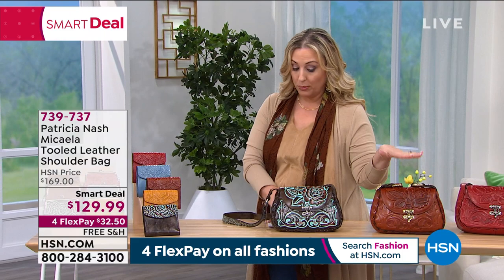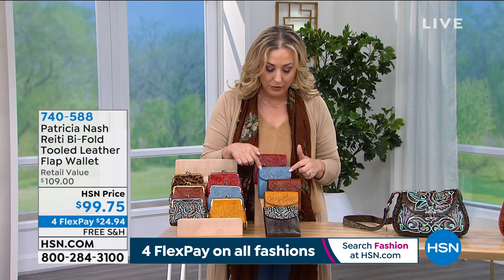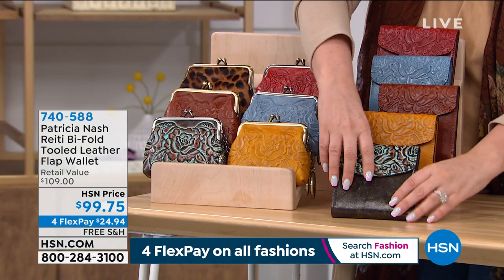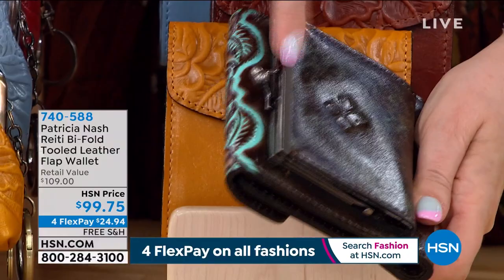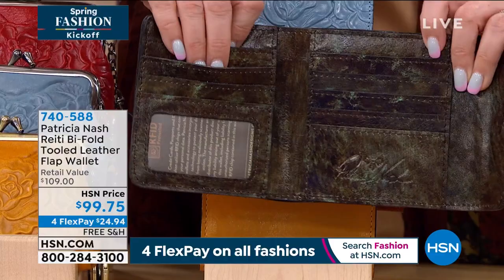All right, so we do have two wallets that go with it, and I gave you a little peek at it. I want to show you all the colors. I have red tooled, safflower blue tooled, tan tooled, goldenrod tooled, and turquoise tooled. You've got your kiss closure with a true coin purse that closes with that security. The flap has two snaps. As you fill it up, you may need to go to that other snap, just like with your jeans, when you have that belt, you need to loosen.